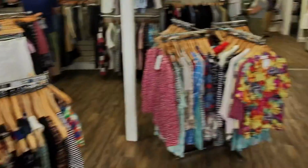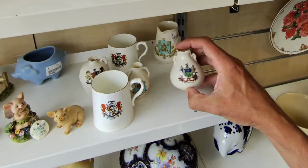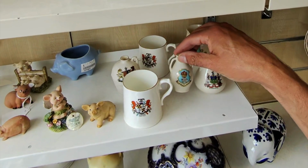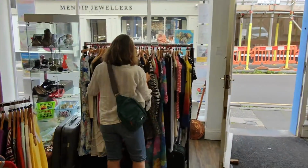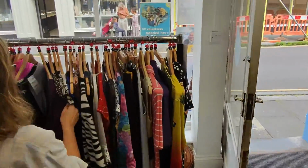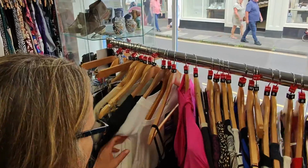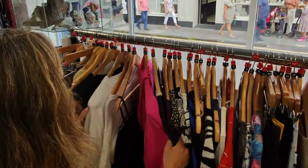Yeah, that's promising. And yet again, more of those little white china ornaments with places' names on them. These are definitely a thing we'd never seen much before we came down here. What is it with the little things that are like from places? You know, you get little jugs from Edinburgh or Sheffield or stuff. They've got them here as well. Never seen so many. Anything exciting?